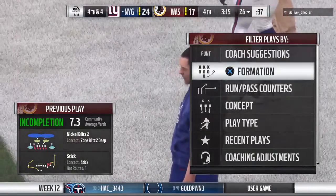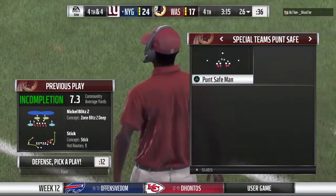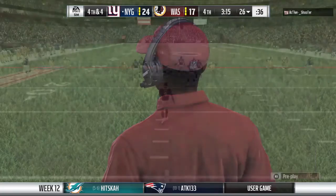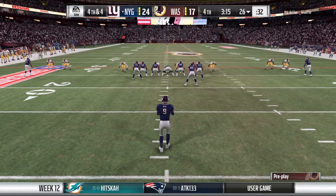And he couldn't hang on to it through the contact. Incomplete. I'm not sure we could spot any tendency here on this 3rd down. They could have run it or passed it. Either one was available. They chose to try and get it through the air, but they were unsuccessful.